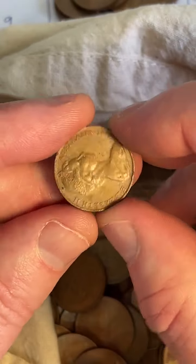$79, not too bad a condition. I'm making a pile of 70s coins in better condition.